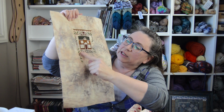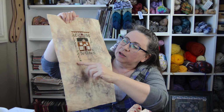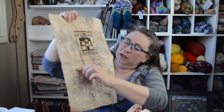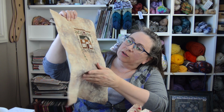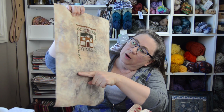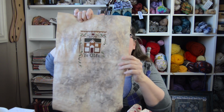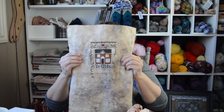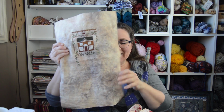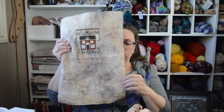Moved into writing Ye Olde, and then we've got the C, so it'll be coffee house across here, and then there's another motif here, and then a little bit more writing. So all in all, it should be about down to here as its finished length. So not too big, but that's because I am working it on a fairly small count. So again, Aida, yay Aida. I've hand dyed this myself with Rit dyes.